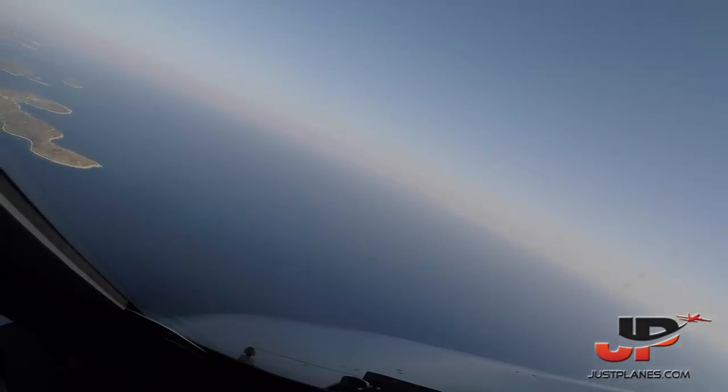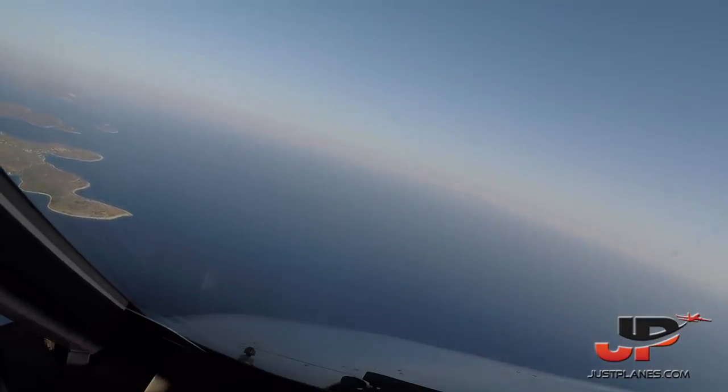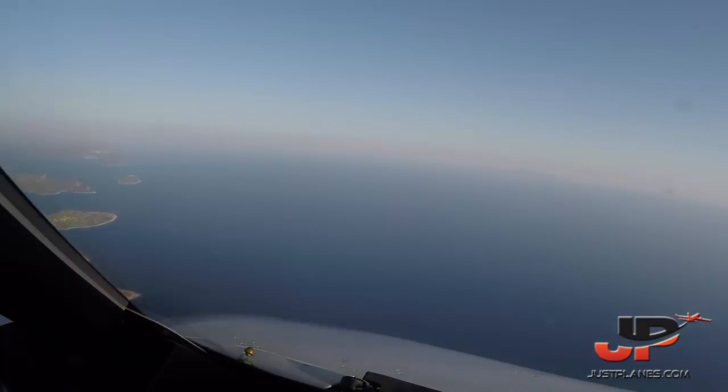The approach will be more beautiful doing this and doing the visual approach. You will soon see the runway coming up. You can see it's actually now on the left side. This is beautiful. Can I have a 6-4 golf reduce speed to 180 knots? Speed 180 is going to have 6-4 golf.